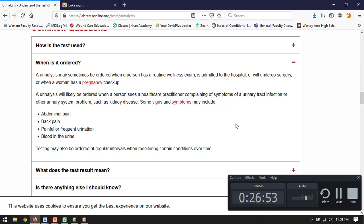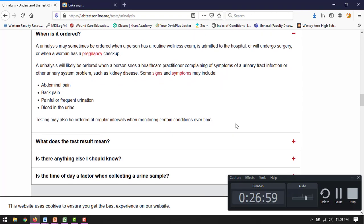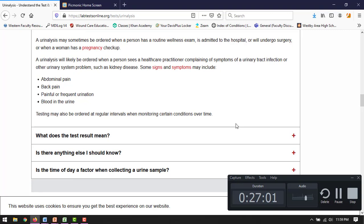Could be that the patient's complaining of symptoms of a UTI, or like kidney disease. So that could be abdominal pain, back pain, painful frequent urination, blood in the urine, change in level of consciousness, flank pain, like pain where the kidneys are.